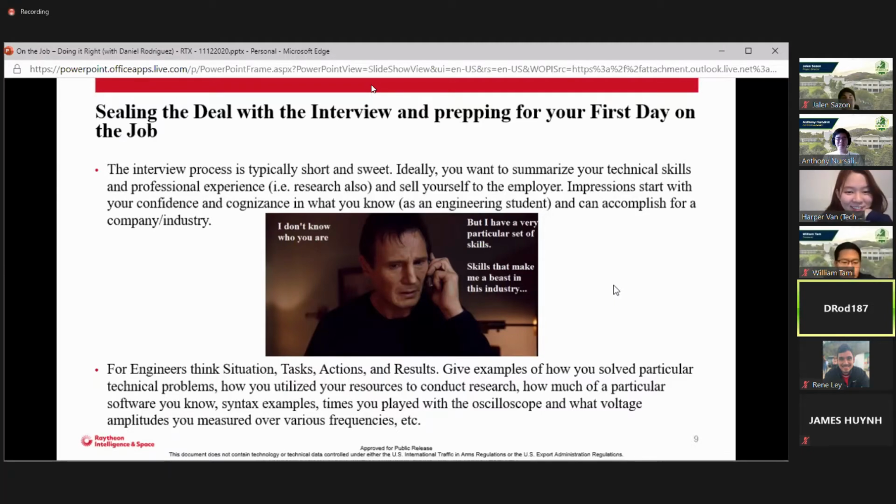Definitely. But for a lot of us engineers, obviously, you guys have heard of the STAR method, right? Situation, task, action, results. Think of particular problems you solved in a lab environment or in your classes. And then, how does that apply to your skill set? They're just getting a feel for what you can contribute to the group.